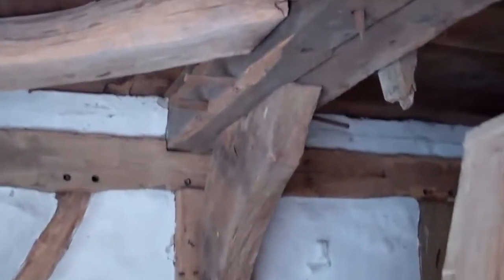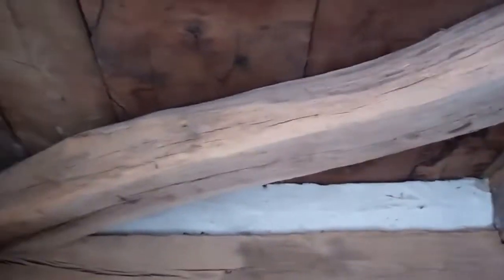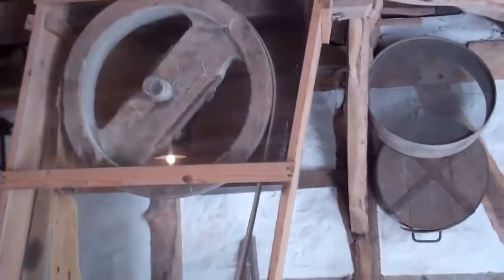That's the grain elevator. Here's the mill. You can see the way the timber framing is for that corner. There's going to be so much to see in here. Everything goes so slow. There's not too much. They're not letting much water go through right now.